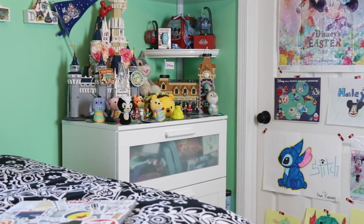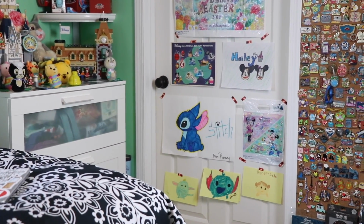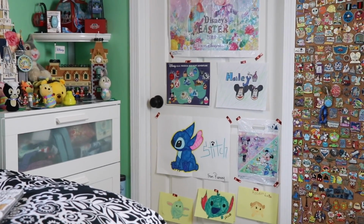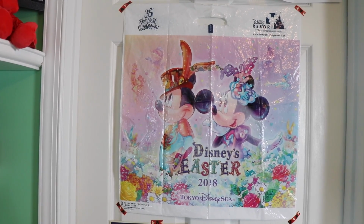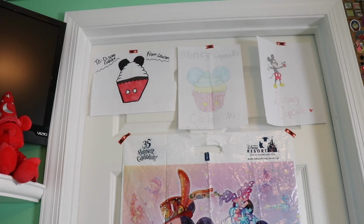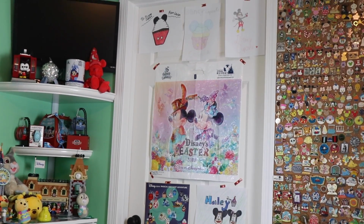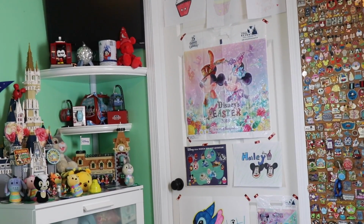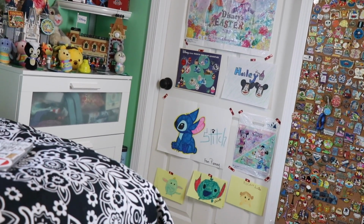And then moving over here to my closet, I have a lot of my fan art displayed on here. And then I also have some of the Disney Store maps and Tokyo Disney Resort Easter bags, just trying to help bring together all of the different themes like Easter, Tokyo Disney, and just my fan art. Thank you all so much for sending fan art. If you guys would also like to send fan art, my P.O. box is linked down below.